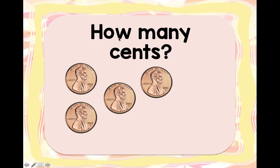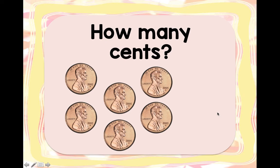So we're going to play a game. It says how many cents. So we're going to count the pennies, and we're going to see how many cents they are. Ready? 1, 2, 3, 4. How many cents is that? 4 cents, right? So you write the number 4, and then the C with the line through it means cents. How many cents in this picture? 1, 2, 3, 4, 5, 6. It equals 6 cents. Good.